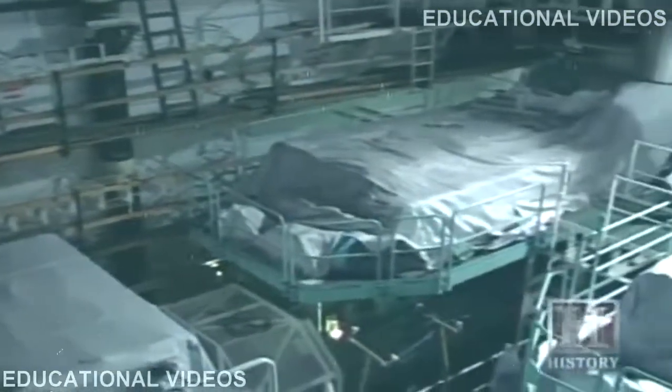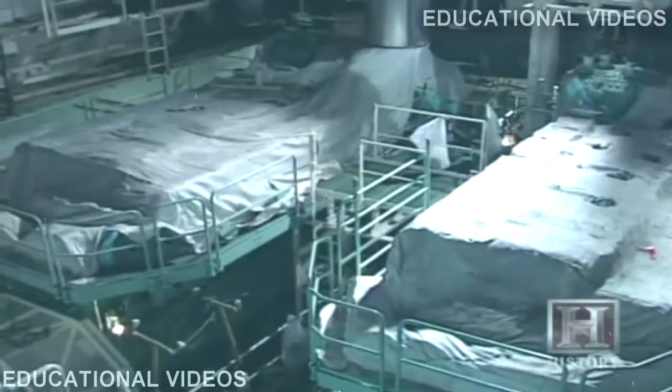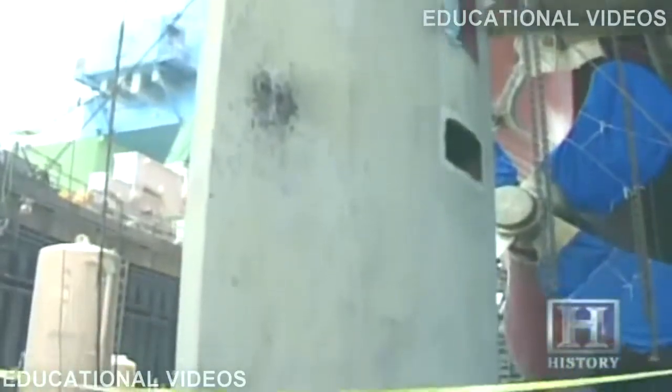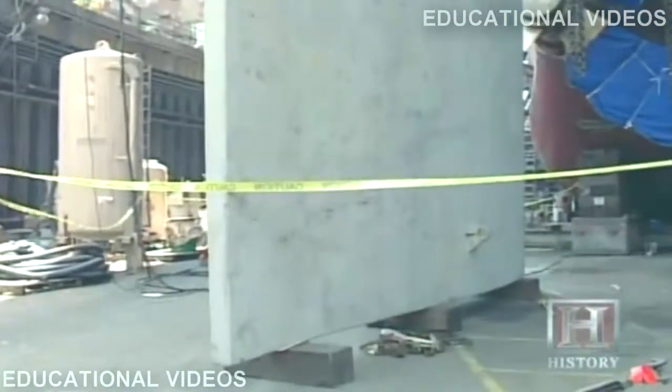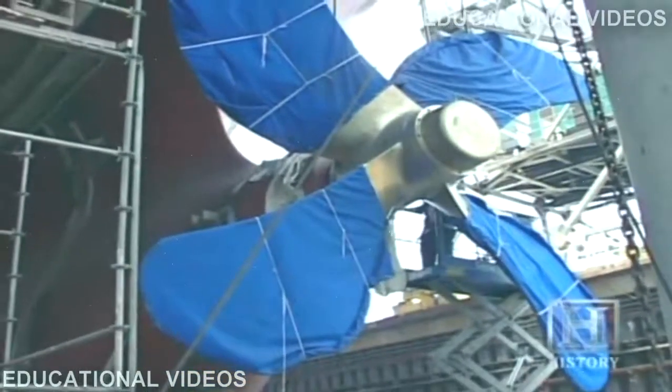If the engine were to fail, the other one could operate independently and propel that ship. The same with the rudder. If you were to lock your rudder in and you couldn't move that rudder, you could actually shut down that engine and operate off of a separate propulsion system.